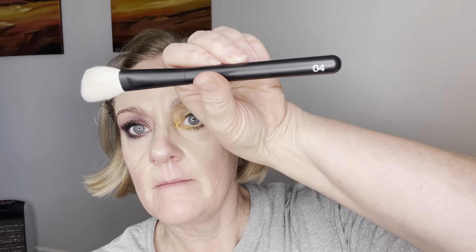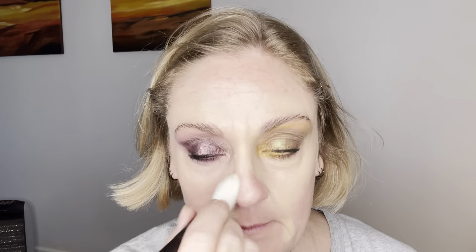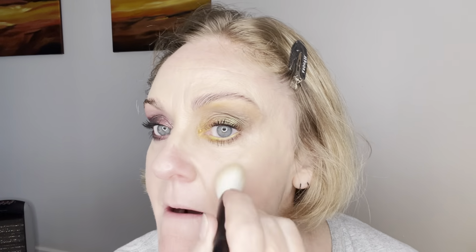This is not a prototype brush. This is the Rephr 04. I've really been wanting this brush for quite some time. This is their natural bristle range, whereas their prototype range is now synthetic, which I think is meeting the market, actually.